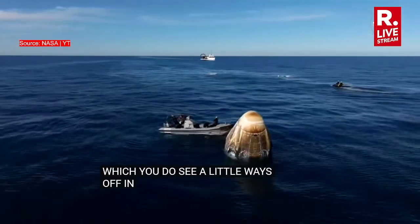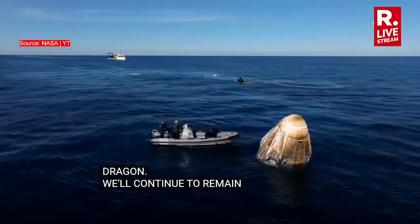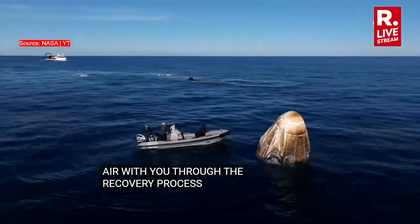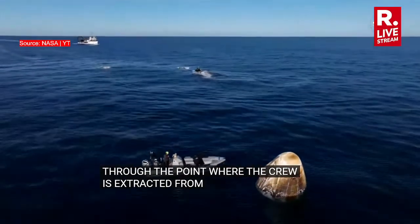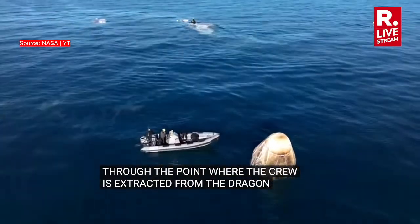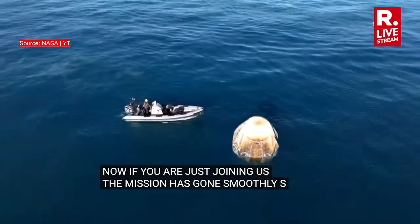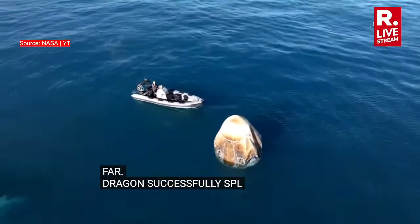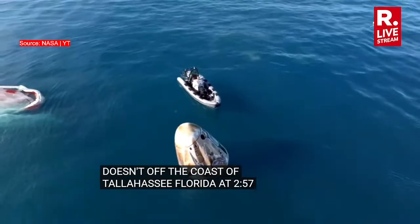We will continue to remain live on air with you through that recovery process, all the way through the point where the crew is extracted from the Dragon spacecraft. Now, if you are just joining us, the mission has gone smoothly so far. Dragon successfully splashed down off the coast of Tallahassee, Florida at 2:57 p.m. Pacific, 5:57 p.m. Eastern Time this afternoon.